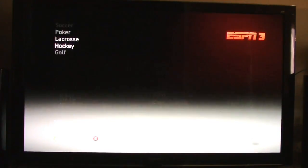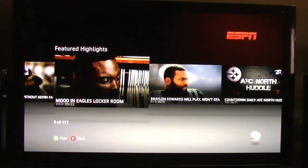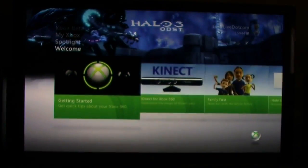My sports. I can go in here and choose sports that I like. Including poker, apparently. But yeah, you can basically choose a sport you like. So you like the NFL. Add that to your sports. And now you can get a look at just NFL type content. So that's ESPN. If you're a sports fan, you might enjoy that. I'm unfortunately not that big of a sports fan, so I don't know that I'd ever really go into there much. But I'm sure a lot of people are interested, especially because Microsoft's bringing live entertainment to the Xbox 360.